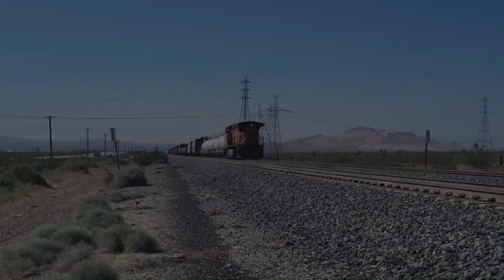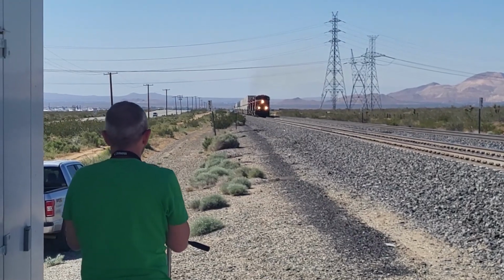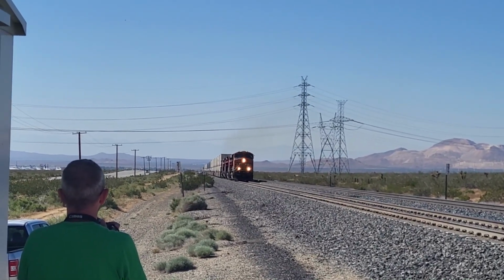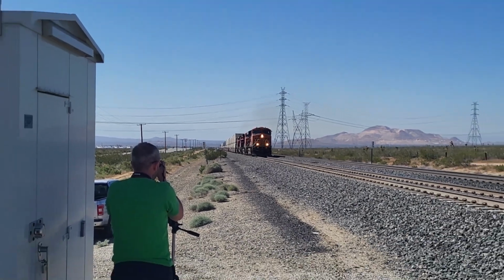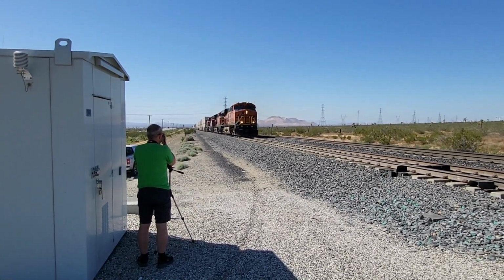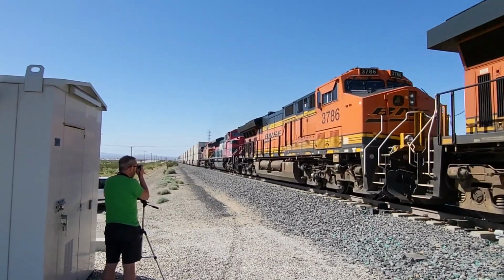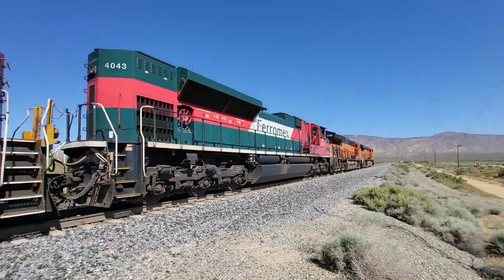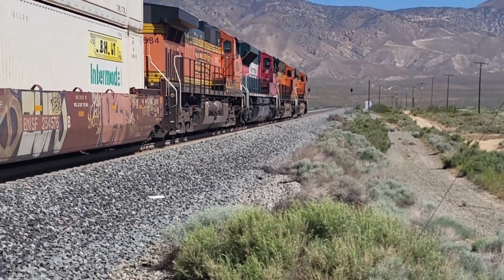Eastbound BNSF at Warren. We climbed in the truck. We're just getting ready to leave, and this guy poked his nose around the curve. So get out and get one working hard. I don't know exactly what the grade is here, but they're working hard when they come through here. I think this is about 2% right here, I think. Signal down there.